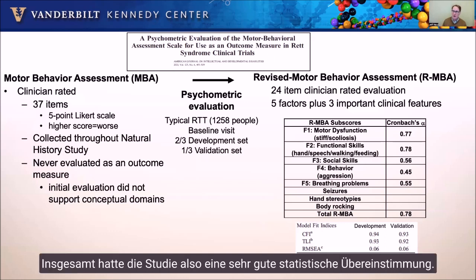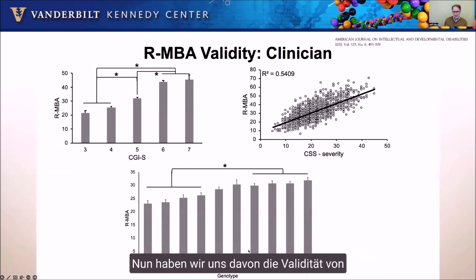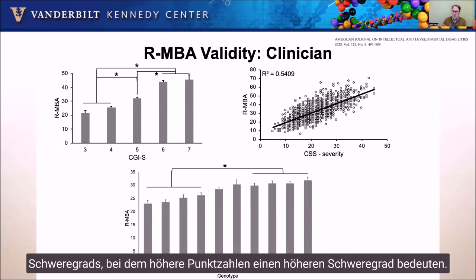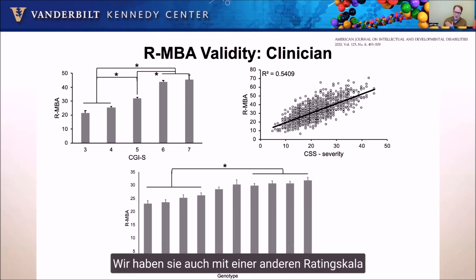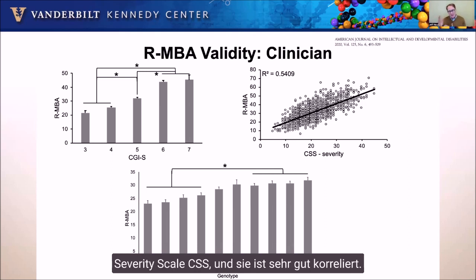So overall, this had very good fit statistics. It also showed pretty good Cronbach's alpha, or internal consistency. Now, we looked at the validity of this by comparing to other clinician-rated scales of severity, like the Clinical Global Impression of Severity, where higher scores mean more severe. And you can see that for the total RMBA score, people who had the lowest CGI-S, 3, have a lower total RMBA than the people who are higher severity. So it climbs. We also compared it to another rating scale for severity in Rett syndrome called the Clinical Severity Scale, CSS, and it's very well correlated.